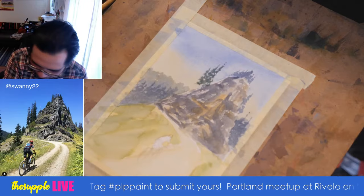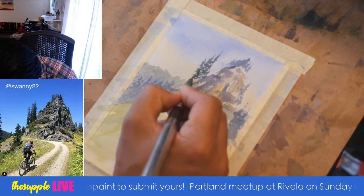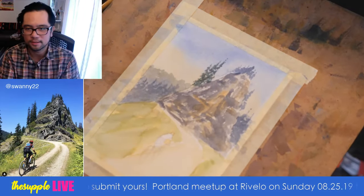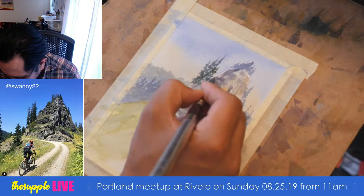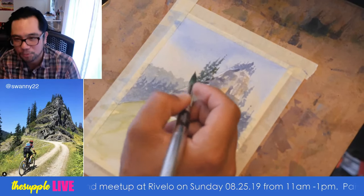So I'm using this paper that I don't usually use, and it's kind of not taking the pigment as well as I want. Everything's coming out a little light. So that is a big challenge. Different papers just react differently to paint, so I just have to go with the flow.